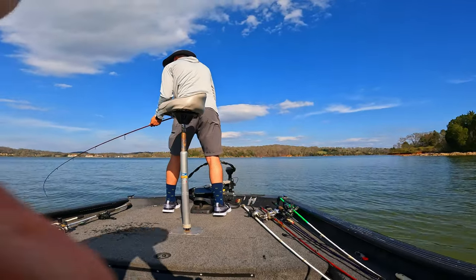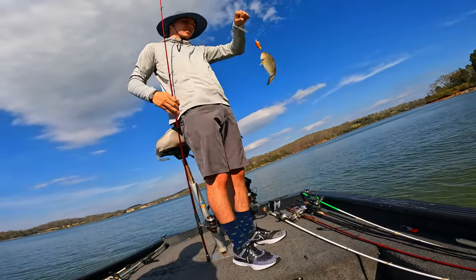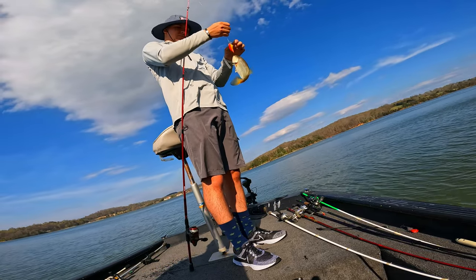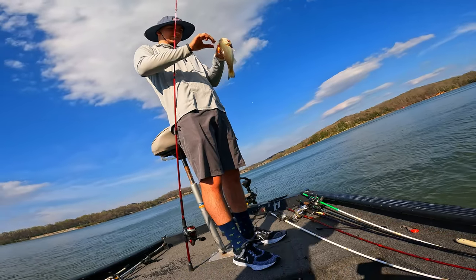Oh wait, nope. Little bass. Little white. Oh, nope, little baby. So they are bass, they're just little. I just grabbed them by the belly. Okay. Yeah, put them on too. They have a belly.